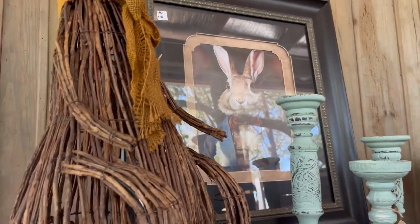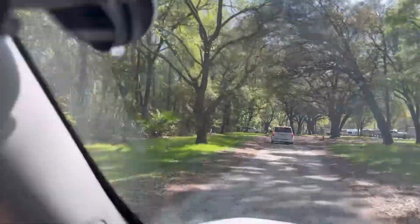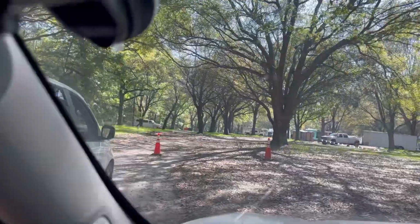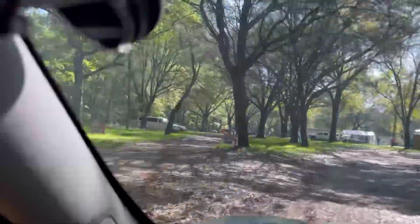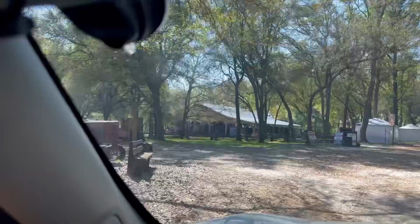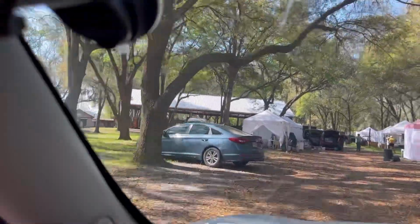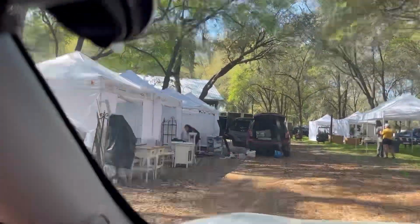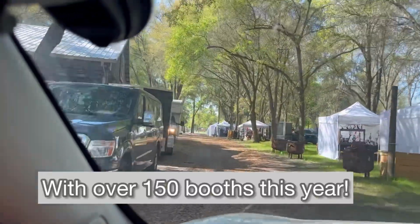I'm feeling optimistic. It is the morning of day 2, and it's such a beautiful drive into Diamond D. I thought I'd take you along so you could see the scenery. As you can see, there is a lot of hustle and bustle as everyone is setting up because this is day 2, and that means tomorrow morning, Friday morning at 10 a.m., we open to customers. And believe me, it's a full crowd.